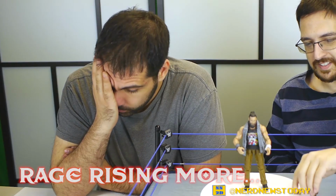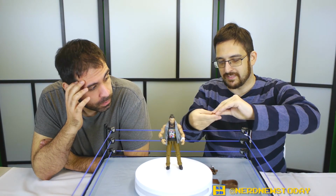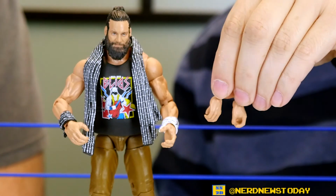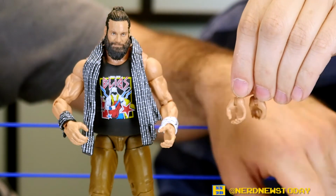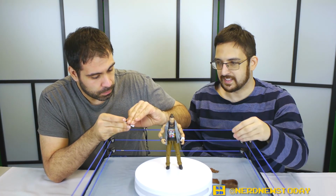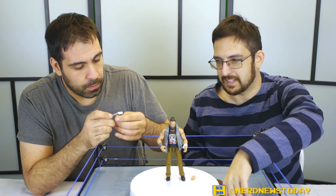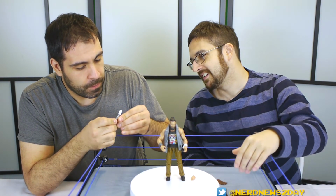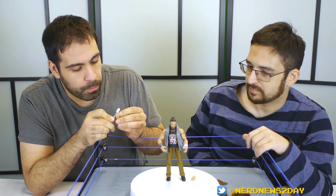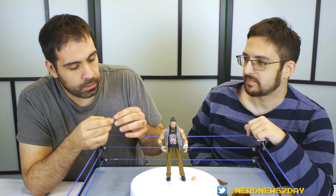So Elias also comes with a spare set of hands, but they aren't going to really do much for you because we can't even get that guitar in his hand to begin with. They're just two more open hands. Which, they're a little bit tighter than the other ones, I guess. That's the difference. Well, let's see. Can at least the neck go in it? I think these are probably better for that. It's weird because these hands are so thick, you think they'd be able to hold it, and I think they're meant for that, but you can't even get the... You're going to have to force open the hand to get the neck in.